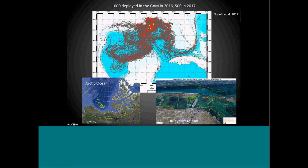It has been used by other people in other places since then. It has been used in the Arctic Ocean. As you know, the Arctic is warming up much faster than the rest, and the ice is disappearing, so we have a new ocean created there. We dropped a few drifters there, 20 drifters. And Laura Bracken, also in Miami, led a citizen science experiment. It's very easy to use.